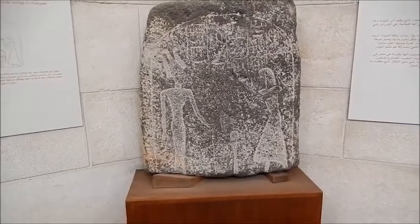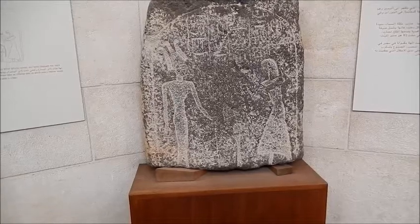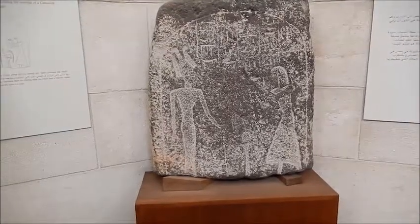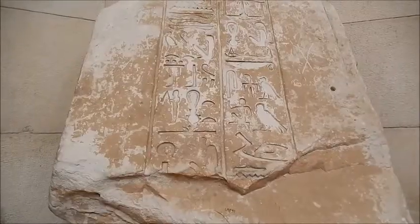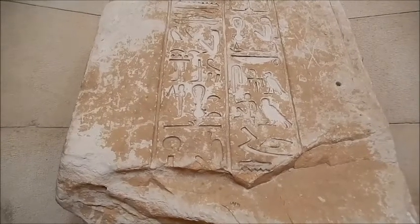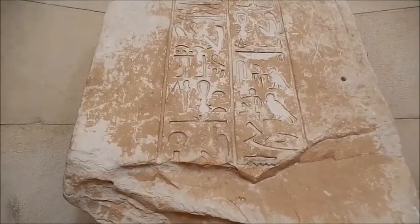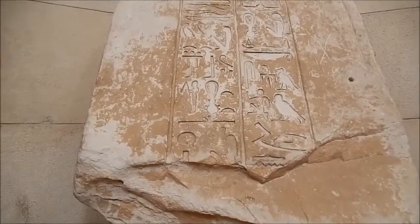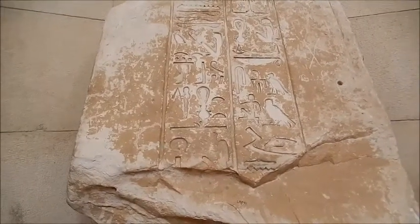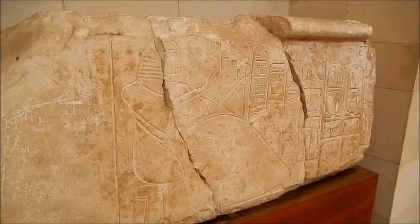This is a stele of the goddess Anat, and it dates to the 12th century, found in Beth Shean. This is a door jamb found in Beth Shean as well, but it dates to the 12th century BC and the time of Ramesses III. You can see the hieroglyphics there. I would read it to you if I knew how to read hieroglyphics. This is another fragment from Beth Shean.